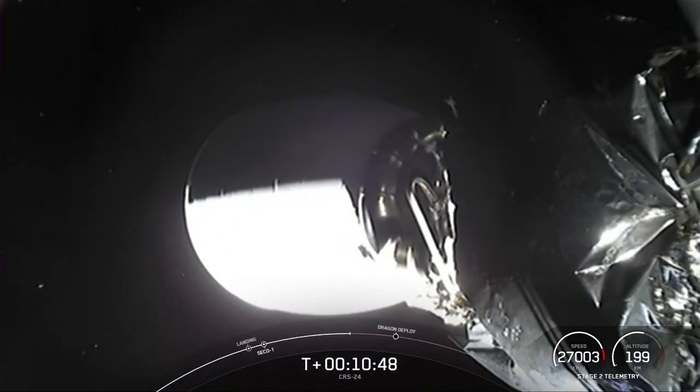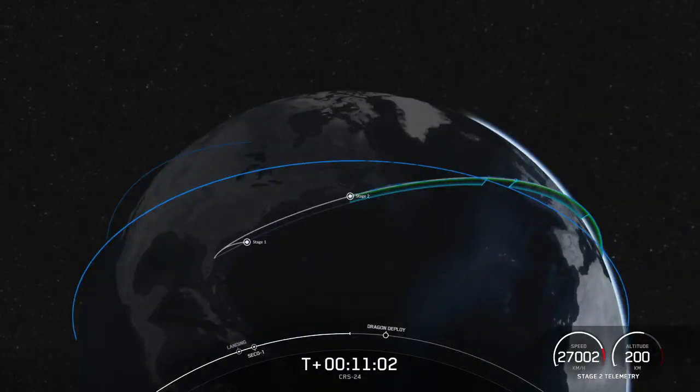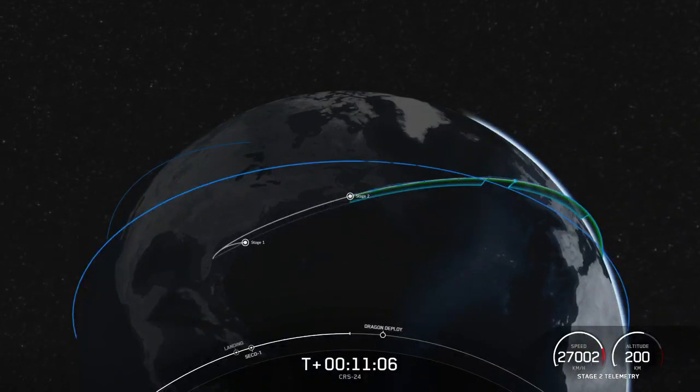Speaking of cargo, as part of today's mission, we'll be delivering more than 6,500 pounds of science, research, crew supplies, and vehicle hardware to the orbiting lab and its crew. This includes all the science and supplies and holiday treats that we talked about earlier in the broadcast, and I'm sure the crew is looking forward to that.